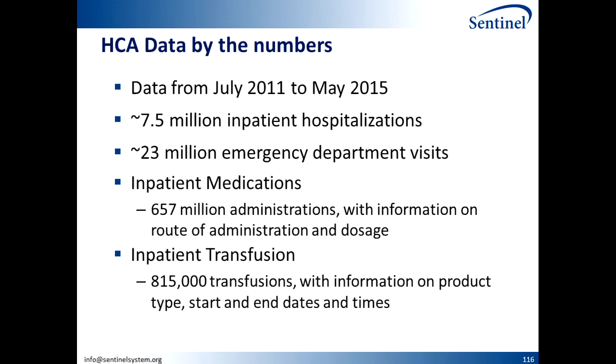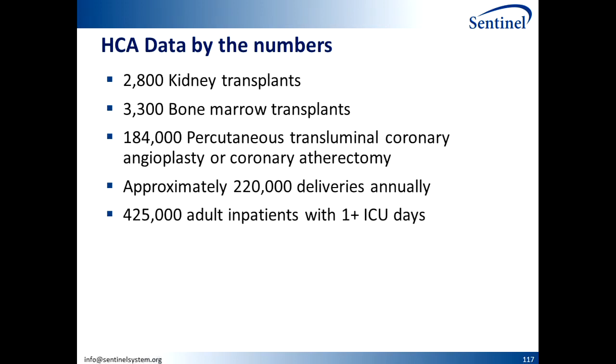Inpatient meds, I double and triple checked this number, it's almost 660 million records. So you can imagine in a hospital, there's a lot of records for the meds. And inpatient transfusions that have been mentioned. We picked just some other things that might be of interest, like the number of kidney transplants we see. And this is what we see in the data source that they've extracted for Sentinel.